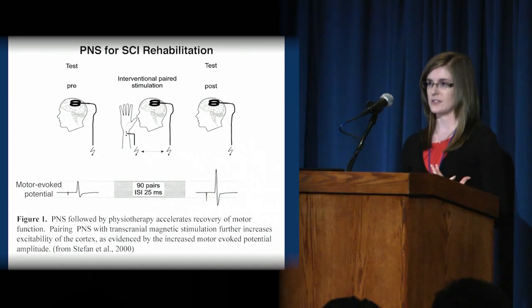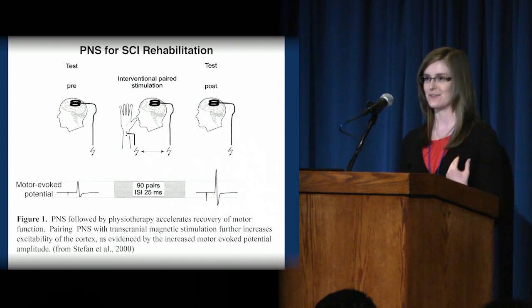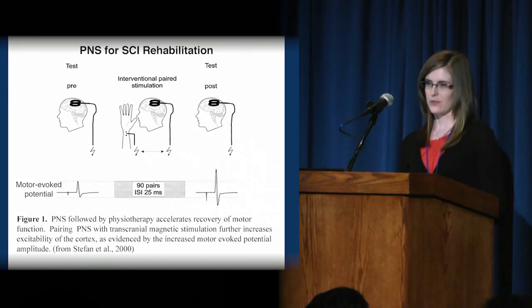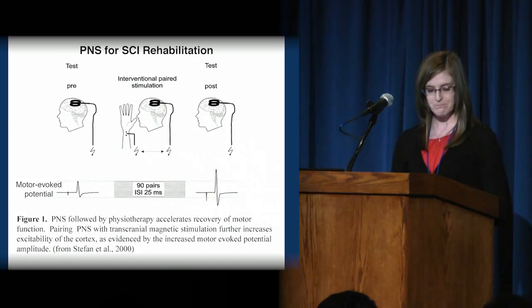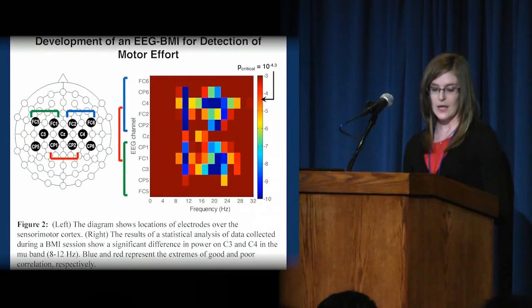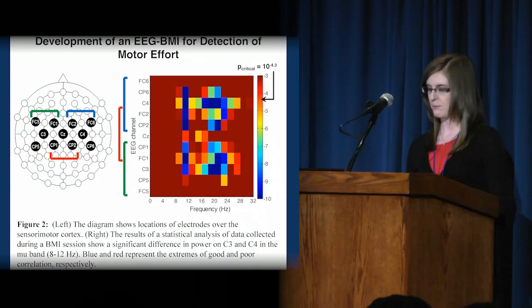And this increased excitability increases the effectiveness of the physiotherapy, which is performed after the stimulation. And the physiotherapy usually involves highly repetitive exercises to strengthen the remaining connections between the limb and the brain. PNS and cortical stimulation can also increase the adaptability of the brain. This uses a loop of motor and sensory input.